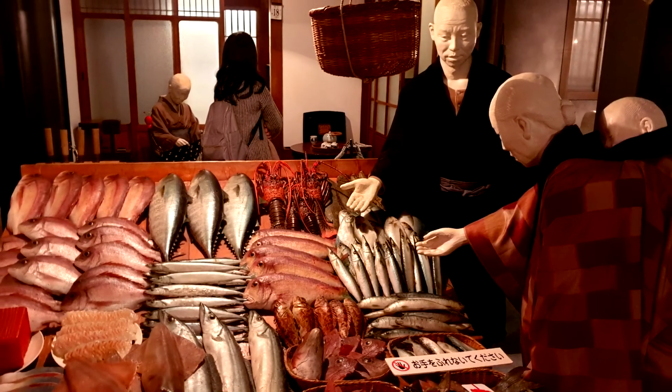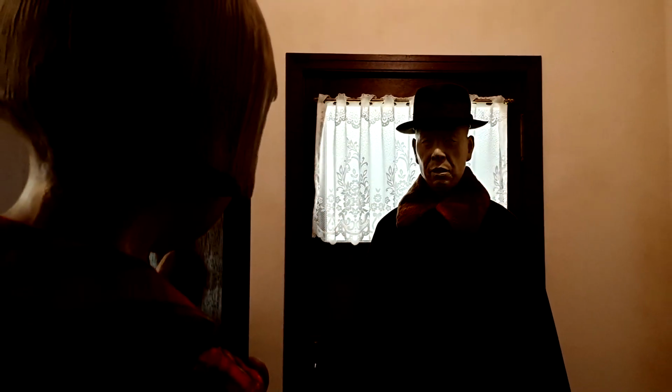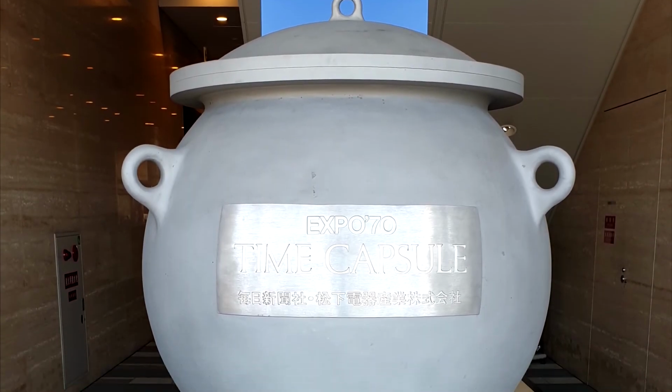After looking around at the various exhibits and recreated scenes from ancient Japan, as well as some more modern time periods, we decided to exit the museum after having seen everything that we could.